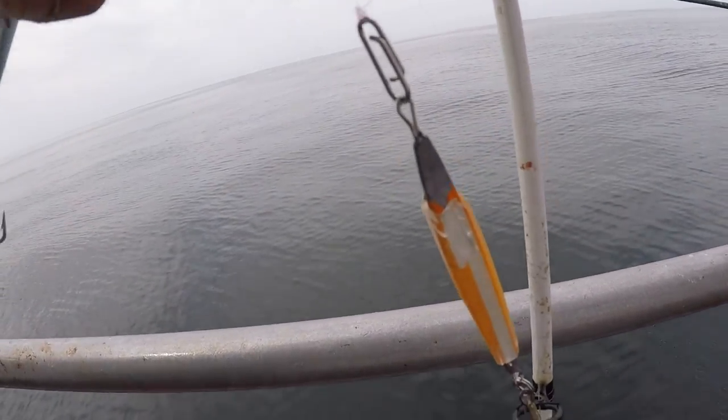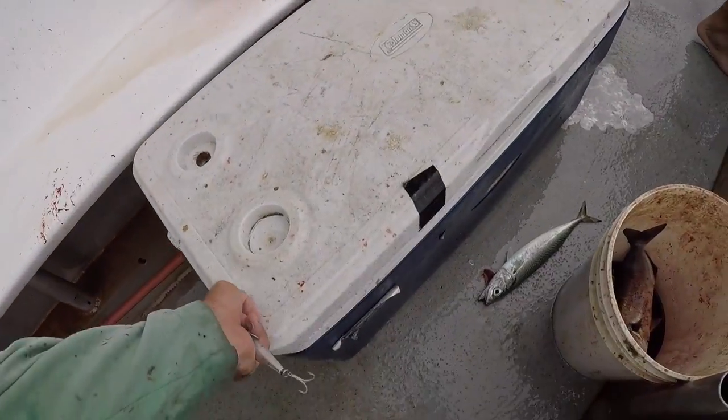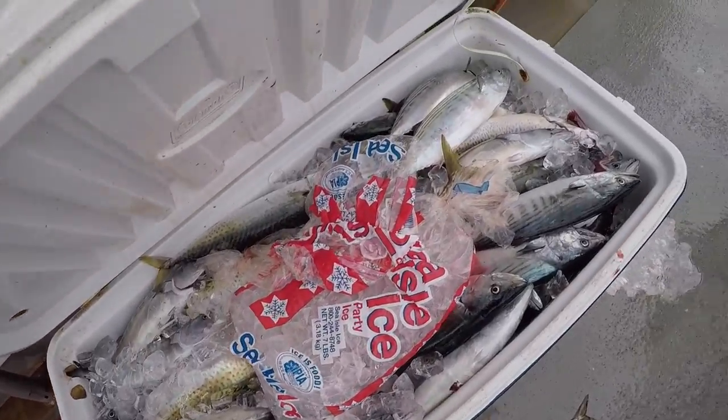Alright, there's the frickin' epoxy jig after the massacre. Oh, it's a massacre.